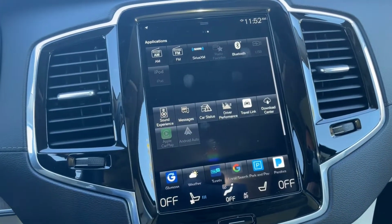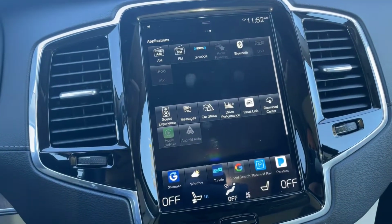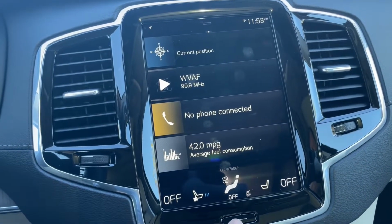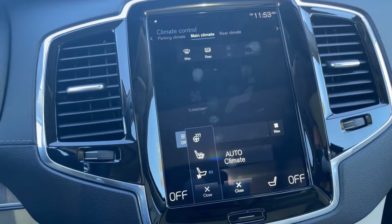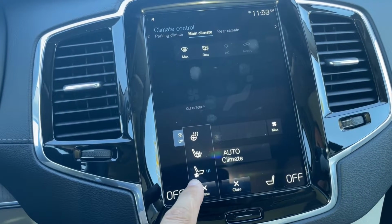Come over here, and this is where you're going to find all your Apple CarPlay, Android Auto, anything you do with audio and things like that. Hit this button right here, and it's always going to go back to the main screen. Simply tap right here, and it's going to bring up the controls for the air. Tap right here, and it's going to show us that we have the heated steering wheel, heated seats, and the ventilated seats.